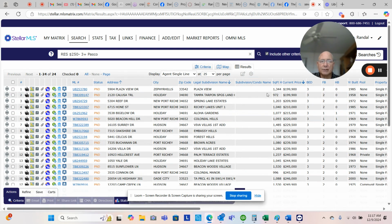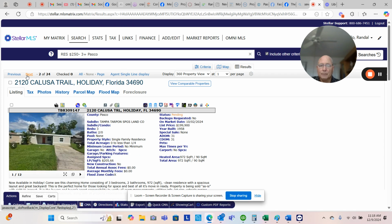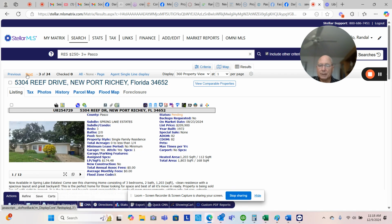So let's look at this. Zephyr's Hills, $199,000. Holiday, $199,000. It'd be worth actually looking at these just for the days on market. 98 days on the market. 31 days on the market. All right, Reef Drive. This is the first one that has gone into contract. Took 82 days. It has a garage, 1,200 square feet.